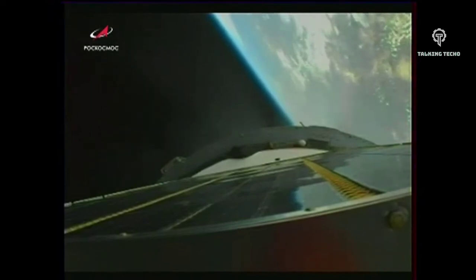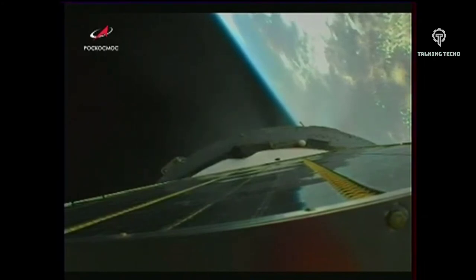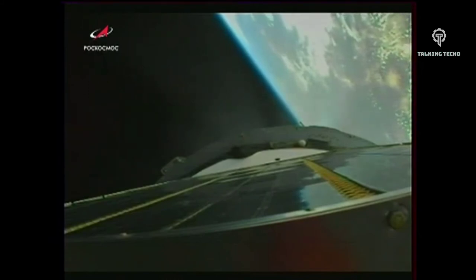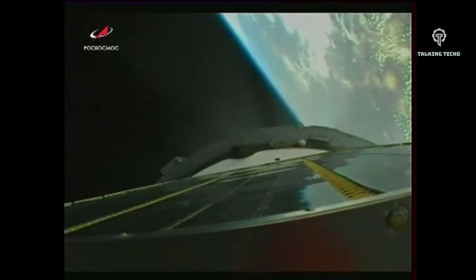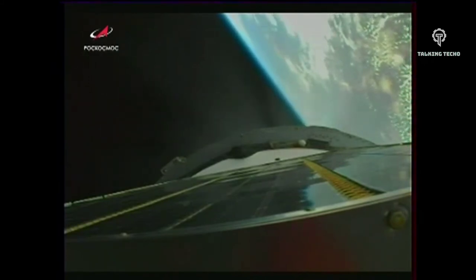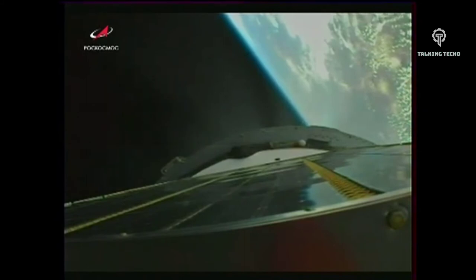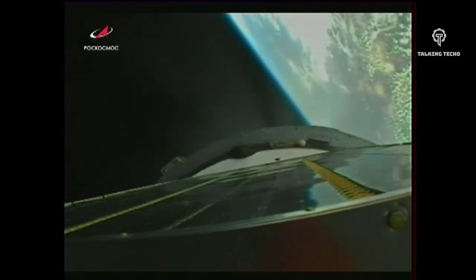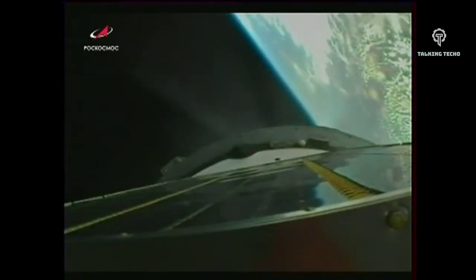A series of pre-programmed commands will execute, deploying a number of the appendages, the antennas, and the solar arrays needed to power the spacecraft on its way to the station. A number of antennas will also deploy for communications and tracking, including those responsible for communicating with the station as the Soyuz makes its automated rendezvous and docking. 7.5 minutes since launch. We have about a minute 20, a minute 30 left until the third stage has done its job and will shut down and separate.